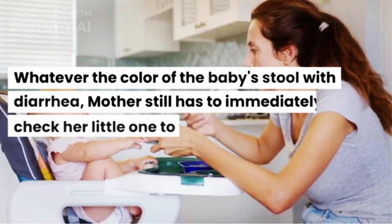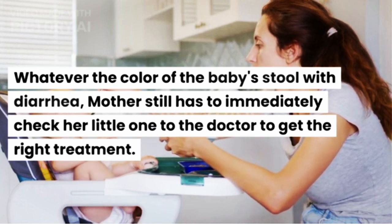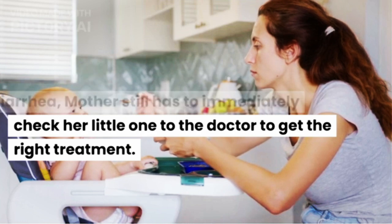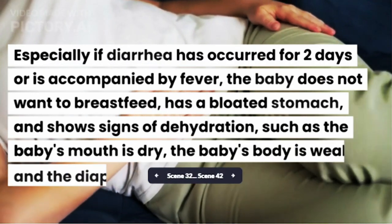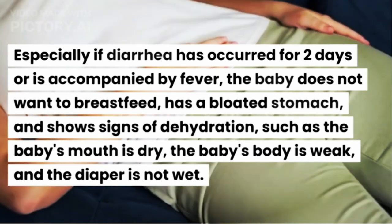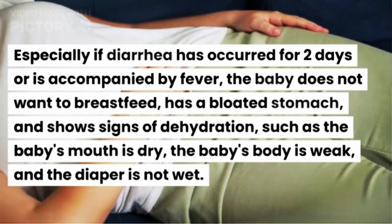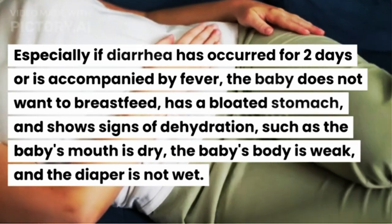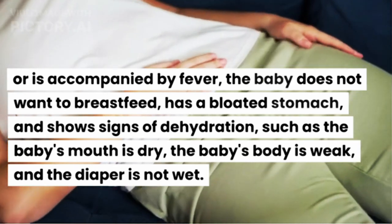Whatever the color of the baby's stool with diarrhea, mother still has to immediately check her little one to the doctor to get the right treatment. Especially if diarrhea has occurred for 2 days or is accompanied by fever, the baby does not want to breastfeed, has a bloated stomach, and shows signs of dehydration, such as the baby's mouth is dry, the baby's body is weak, and the diaper is not wet.